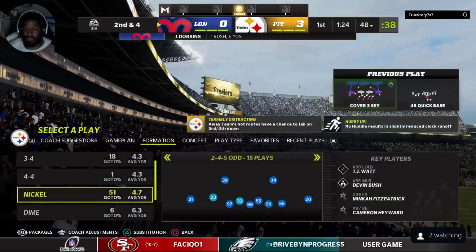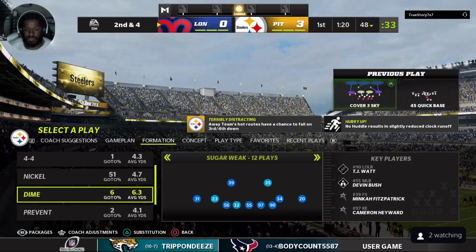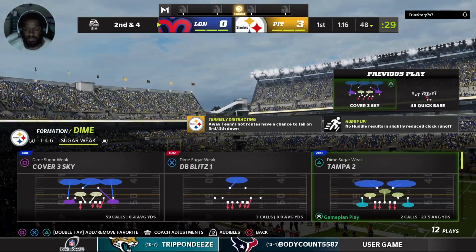What do we love to say? Get those backs into space, right? And they were able to do that there. Nice pickup on first down. They'll get a nice chunk there on the first down run, and it's 2nd and 4.